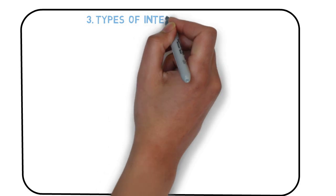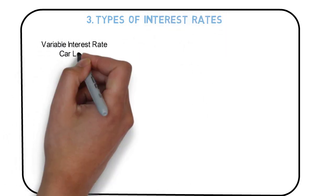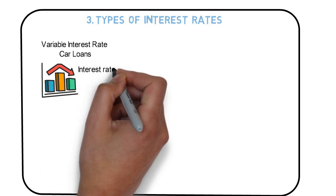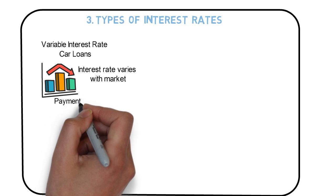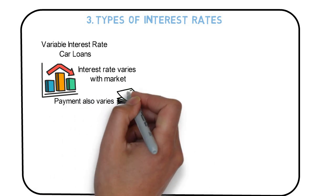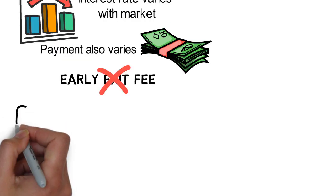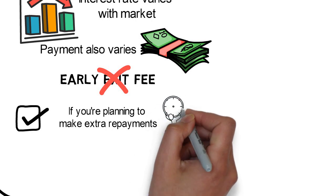3. Types of interest rates. Variable interest rate car loans. A variable interest rate loan is a loan in which the interest rate charged on the outstanding balance varies as market interest rates change. As a result, your payments will vary as well, as long as your payments are blended with principal and interest. Variable rate car loans usually don't have an early exit fee. This might be better if you're planning to make extra repayments and pay the car loan back early.